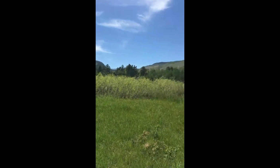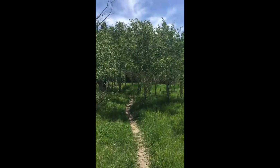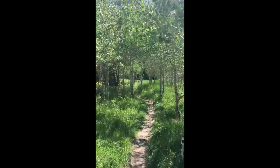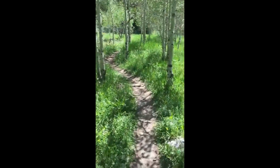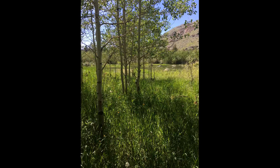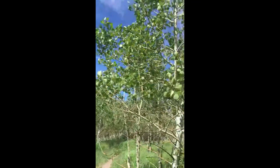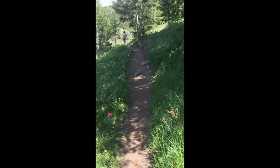We're getting into the willows here, really close to the river. So we're now leaving the little aspen grove down by the river, and we're going to head up the moraine. And there's this trail here that heads up there.